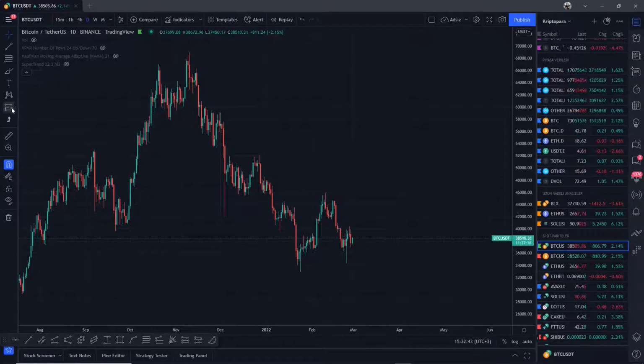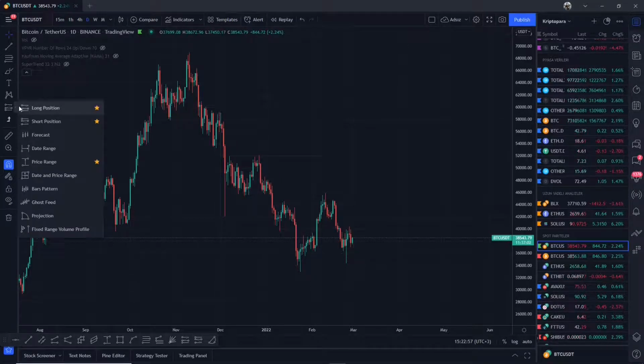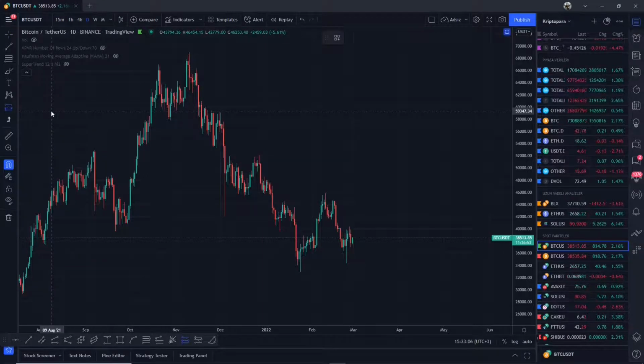On the left side of our screen, the 7th toolbar has the tools which we are going to use. The toolbar's name is Prediction and Measurement Tools. Click on the pointer and now you can see the long position and short position tools. I will give you an example of a long position. Let's say you want to enter a long position from a support line which has worked well in the past.